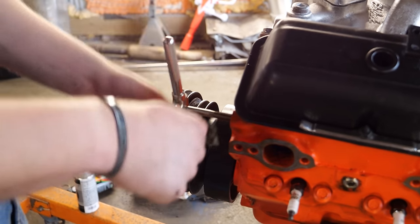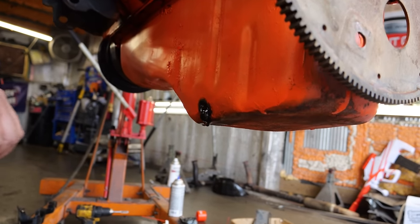With the rattle can rebuild done, we cleaned up all the threads and decided to do an oil change before sticking everything back together.